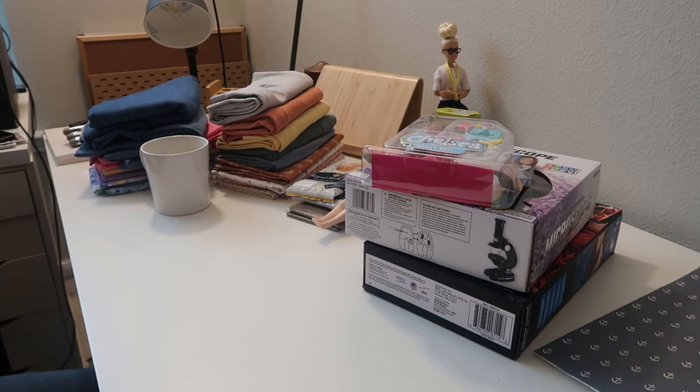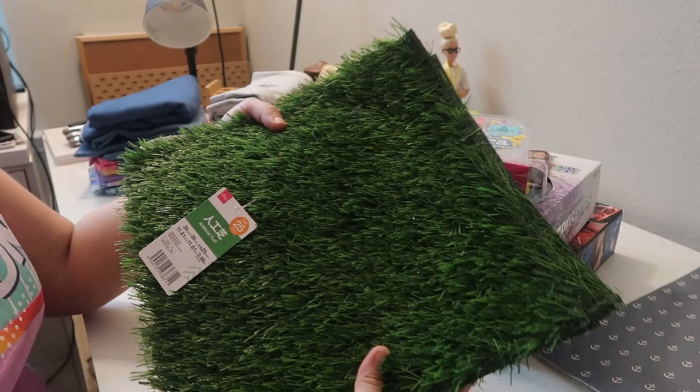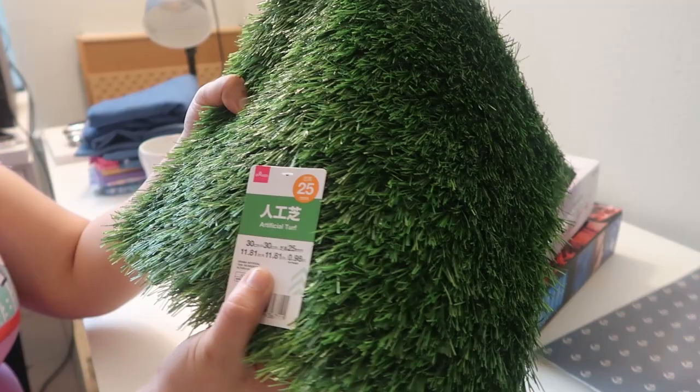Last, I got these. I got four of them because I want to make another diorama for Easter. I tried to do the same thing last year, but I ended up not having enough time, so hopefully I can get enough time. These are little turfs. They're only 30 centimeters by 30 centimeters, so about 12 by 12 inches. And they would make really cute dioramas.